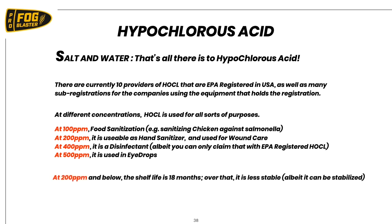Now, at 200 parts per million and below, the shelf life of hypochlorous acid is like 18 months. But over that, it gets less stable, albeit it can be stabilized. So hypochlorous acid at 400 parts per million has a shelf life of between 30 and 90 days.